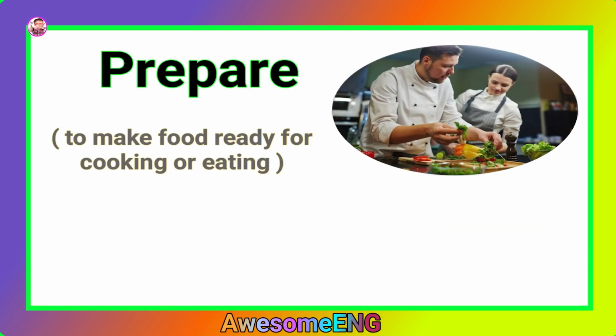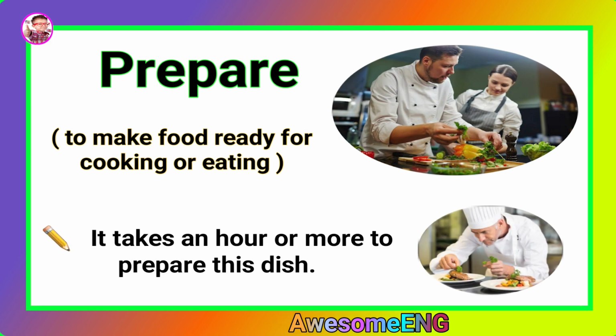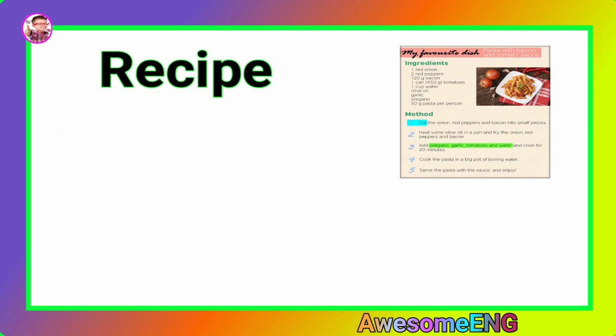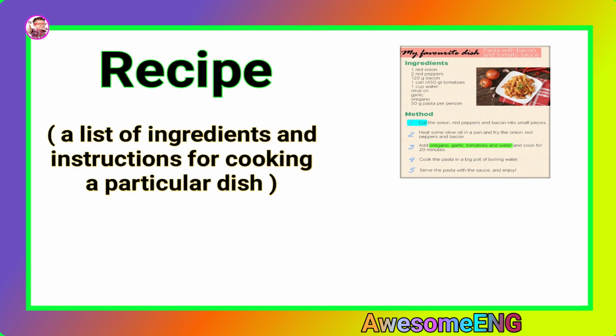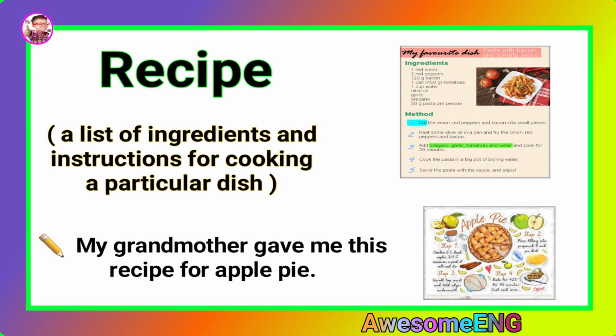Prepare. Prepare means to make food ready for cooking or eating. It takes an hour or more to prepare this dish. Recipe. Recipe means a list of ingredients and instructions for cooking a particular dish. My grandmother gave me this recipe for apple pie.